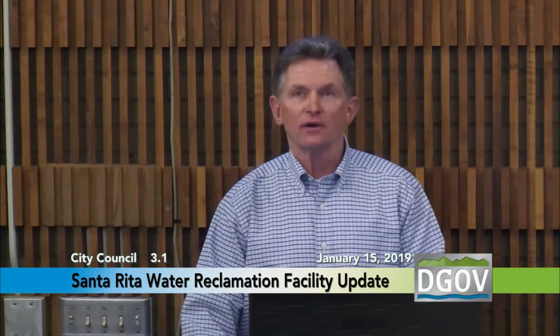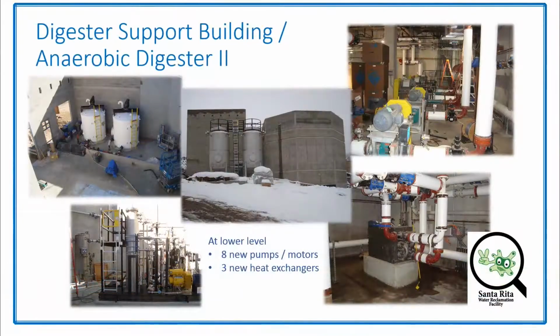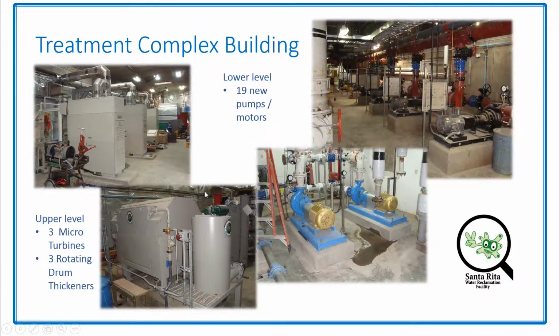As part of the digester process, we need to pump and circulate a lot of warm water to increase the biological process. So I included a photograph in the lower right-hand corner of one of our heat exchangers. There's 3 brand new heat exchangers in that building, and it requires 8 new pumps and motors. So pretty involved basement in this building. Not our most involved, but it's certainly got a lot of equipment in it.